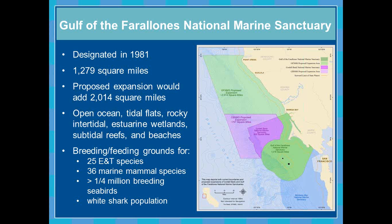Our current boundaries encompass open ocean, tidal flats, rocky intertidal, estuarine wetlands, subtidal reefs, and beach habitat, and we also serve as breeding and feeding grounds for 25 endangered and threatened species, 36 marine mammal species, over 250,000 breeding seabirds, and one of the most significant white shark populations on the planet.